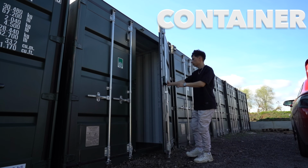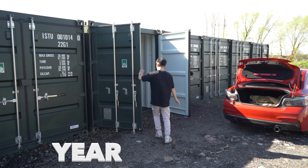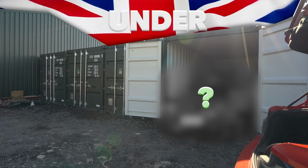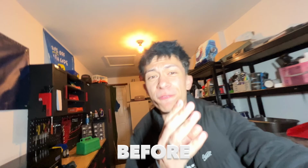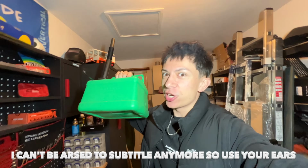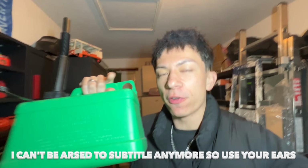Inside this storage container is a car that was abandoned for more than a year, and today we are going to be bringing it back to life on the UK roads in under 24 hours. But before we go see this car, there's actually one thing we've got to do, and that is get a jerry can of petrol because I'm sick to death of bringing cars on my drive that don't run.